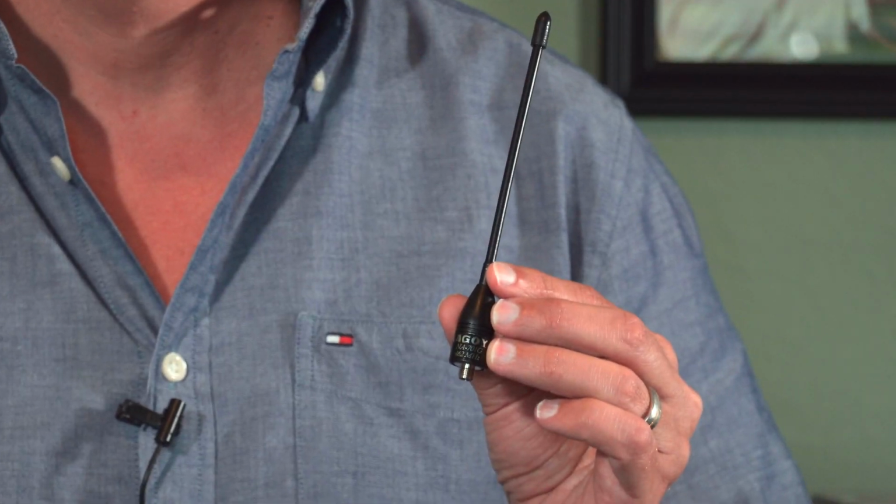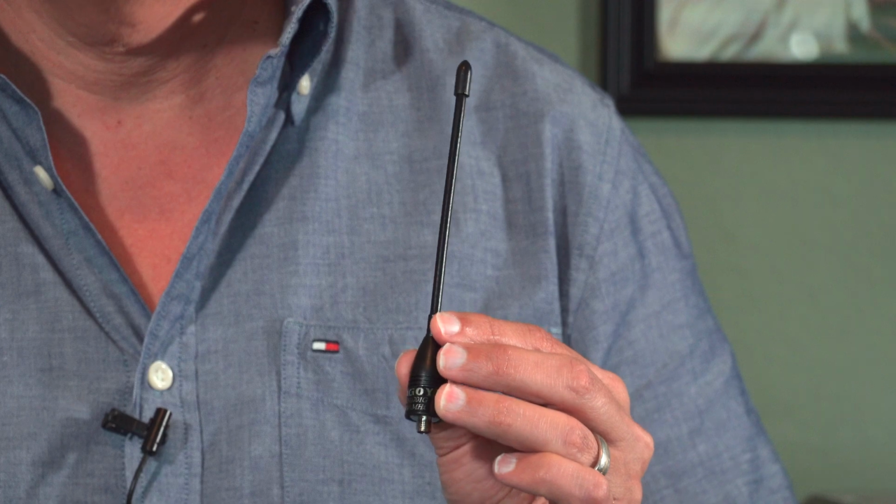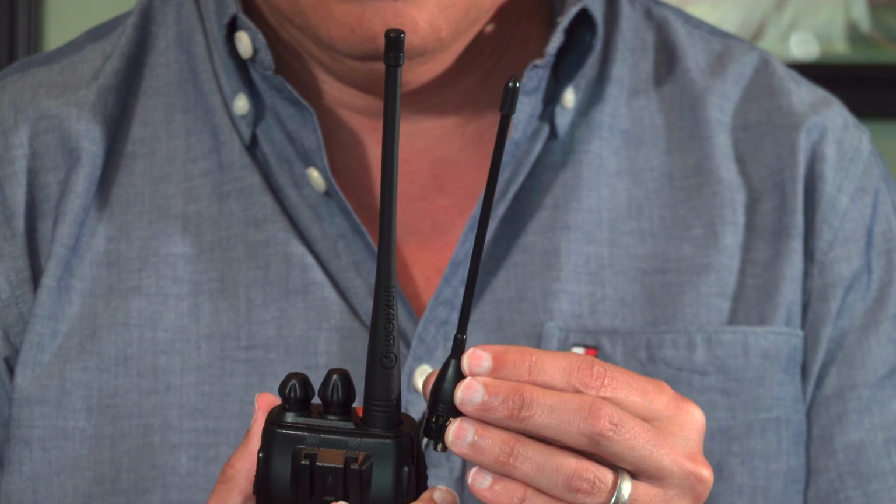It ends up Nagoya makes this little antenna. This is the Nagoya NA-701G. It's actually just a little bit shorter than the stock antenna. And according to people on the internet, this works better than the stock antenna. However, I have been unable to prove that. I've done some tests, and in my tests, the stock antenna and the 701 worked exactly the same. I got the same audio quality and the exact same range out of both antennas.